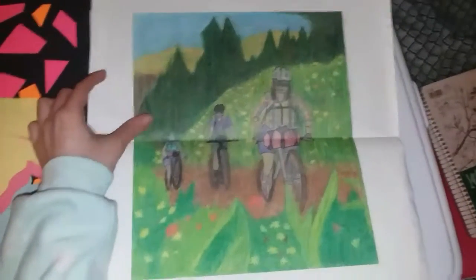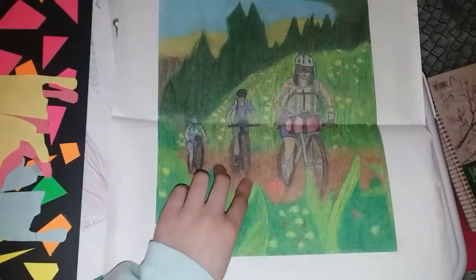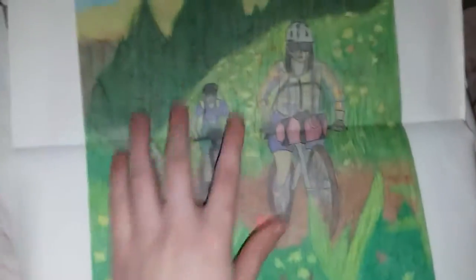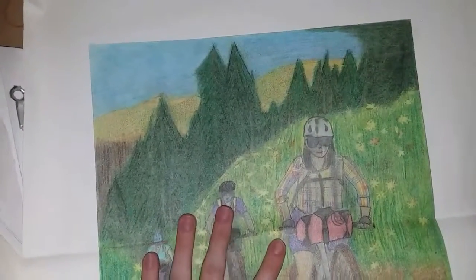I can't believe this is just crazy. This was a biking scene that I did. Now up close you can see the mixed baby oil and colored pencil technique that I used. Down here you can see where it was mixed. That was my first time ever using that technique. I honestly don't even think I've used it since then.